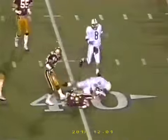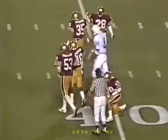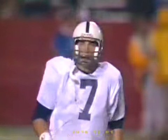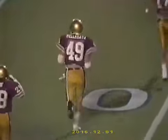3rd and 9. Kisner fakes the draw, under pressure, throws over the middle, and almost had his tight end, Bob Marasco. He couldn't hold it. Got 1 hand on it, couldn't hold, and good pass defense. McPherson was back there along with the freshman, and they stopped Penn State that time, and John Bruno will come on to punt.